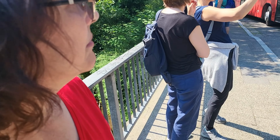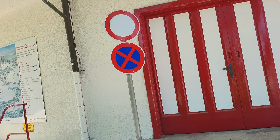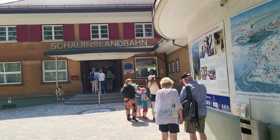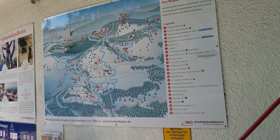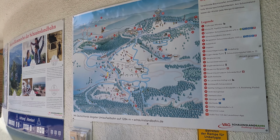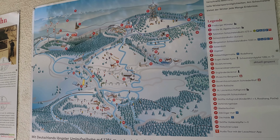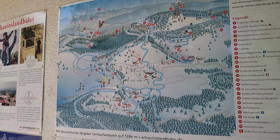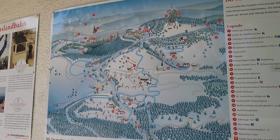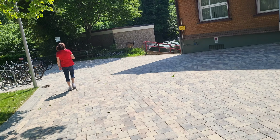Yeah, that's our bus. All right, we are at the cable car. Yeah, so at least they have sort of an observation deck there. I don't know that. We'll see what the tower's like. I think we need to get in line, Joyce.